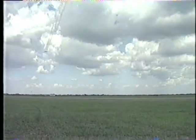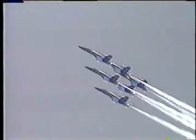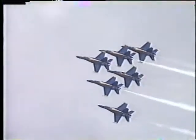As they exit to the left, Commander Root is elected to lead the smoke on so that we might see how he brings the formation back to the flight line.